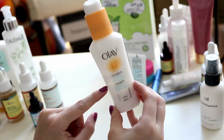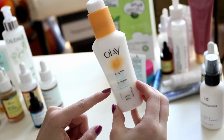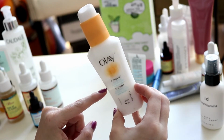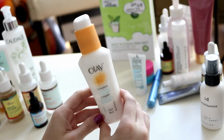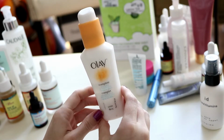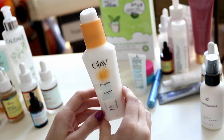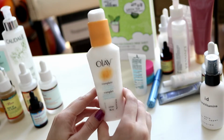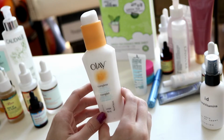If anyone has suggestions, I'm open to a moisturizer with SPF or even having a moisturizer separate from an SPF. I've seen lots of videos online about mineral sunscreens and Asian beauty sunscreens. So I'm considering maybe switching it up and trying a separate moisturizer from a sunscreen. So we'll see how that goes.